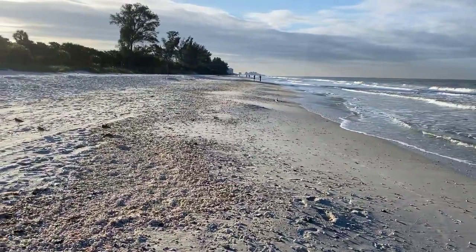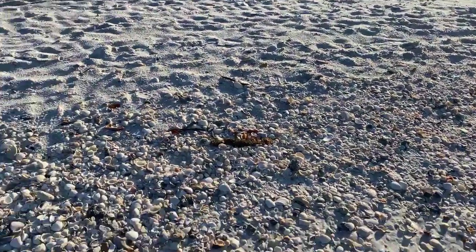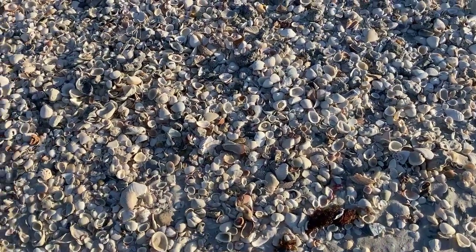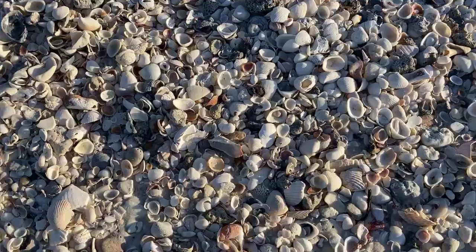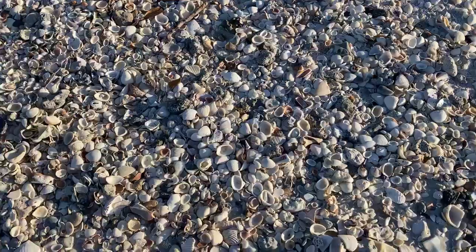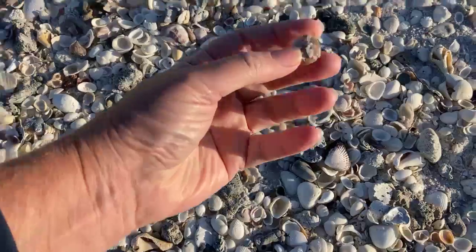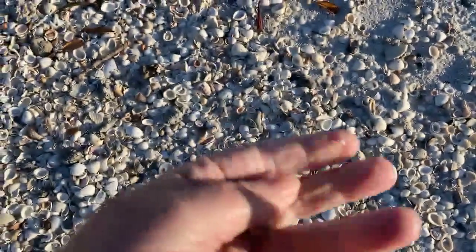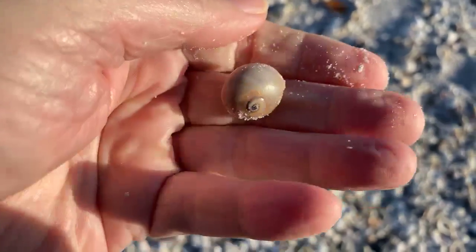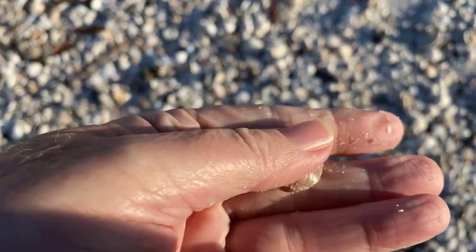There's a little clump of shells up a little higher here on the beach I wanted to check out. Ooh, I think I see a moon shell. I think I spotted a moon shell. Yep. Got my little moon shell. There we go. How about that? See, perseverance pays off.